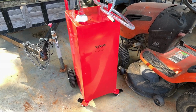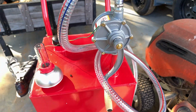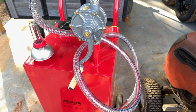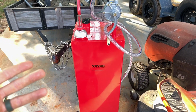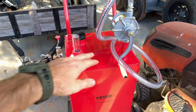All right, so let's take a little bit closer look at it. You can see here's the pump. It's a manual pump, so you're not going to have to worry about hooking it up to a battery or keeping a battery charged, which is great because in emergency situations, like if the power goes out or natural disasters, you're not going to have power anyway. So it's got a hand pump.